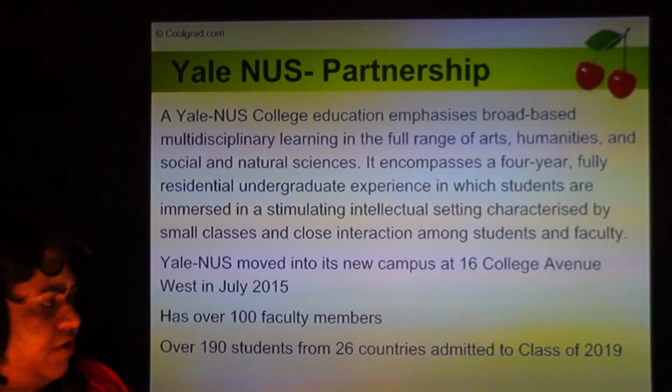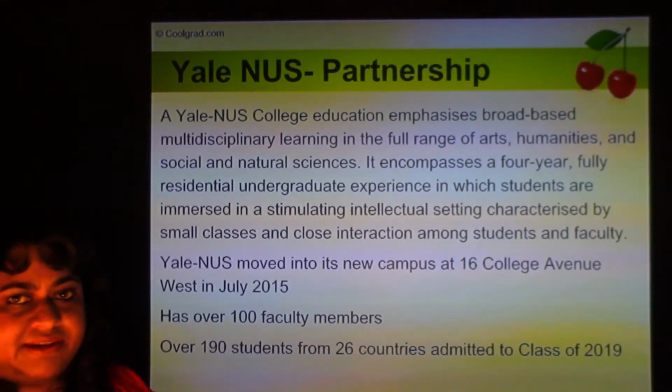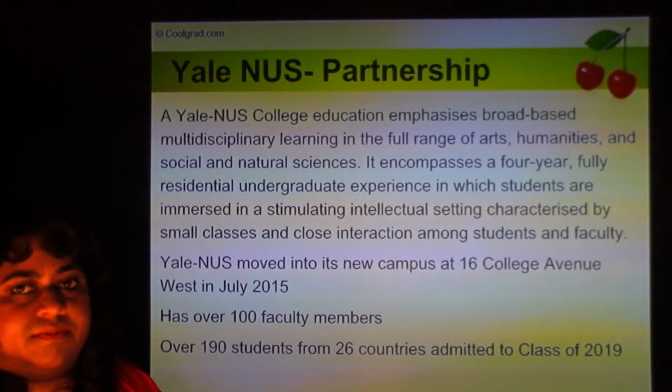Over 100 faculty members, over 190 students from 26 countries admitted to the class of 2019. So they have about 190 students this year.